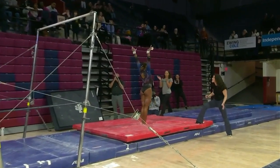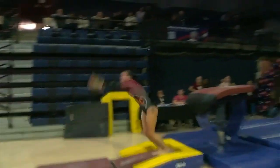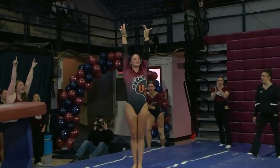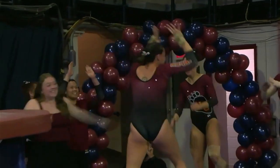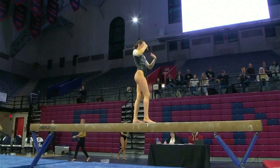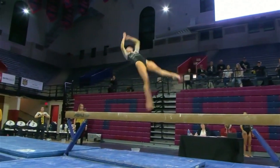For Penn a moment ago, working on bars, had a better wrap up to it. Struggled a little bit early, but finished very strong. Some solid scores coming in. Similar for Ursinus as well. Yeah, really nice rotation for Ursinus on vault. Scored about a tenth higher than they did last week.